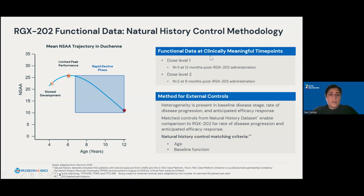So we're going to talk a little bit about how we're going to present the data to you in this presentation. We're going to present the actual data that we have from the patients, but we're also going to compare it to natural history because we have no placebo in this phase 1/2 study. And we want to show how our patients are doing compared to their projected natural history of Duchenne progression.